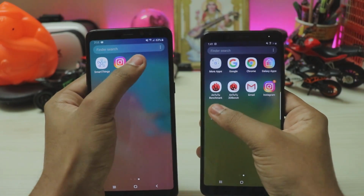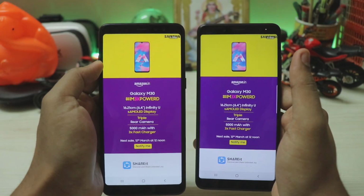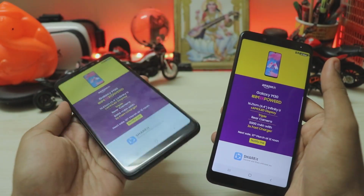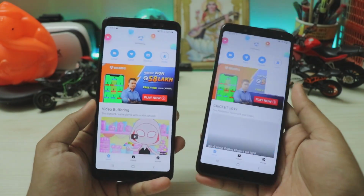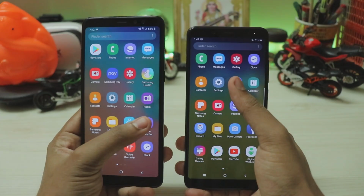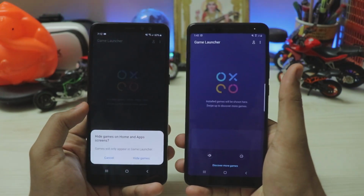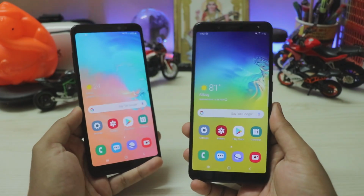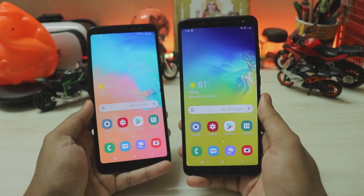Share it. 3, 2, 1. Pretty much opened at the same time. Wow, that was completely the same. Then again, the game launcher, because we have the S10 one on the Redmi Note 5 Pro. Wow, again the same, which is actually quite good, because Redmi Note 5 Pro is actually running a bit of a heavier UI version from the Note 9.